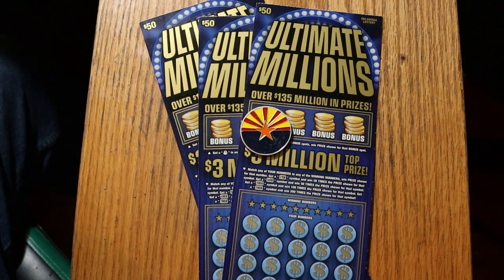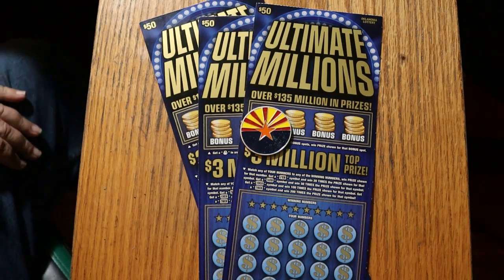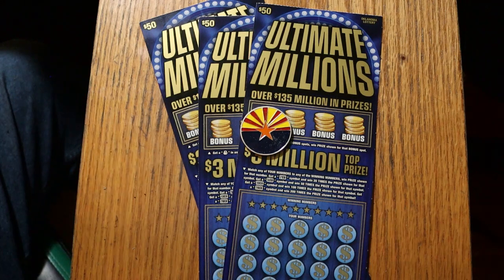And I've got a special place in my heart for this ticket. Anyway, I've got three of them here. I've got tickets 5 through 7. Book number is 024142, and the odds are 1 to 2.60, which is just slightly worse than our $50 here in Arizona, which is 1 to 2.51.